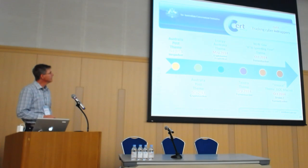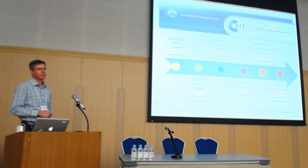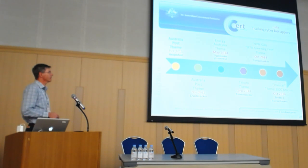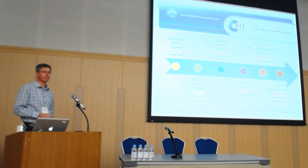This is a bit of a timeline. So Hesperbot, which is one of the banking Trojans, first started in October 2013, and it was using the Australia Post theme. Then we started seeing the ransomware using that theme. Energy Australia came out towards the middle of last year, Telstra later in the year, and then the speeding fine theme, and then the Drydex using the Word document macros. So it's a persistent campaign using a huge variety of techniques that evolved constantly.